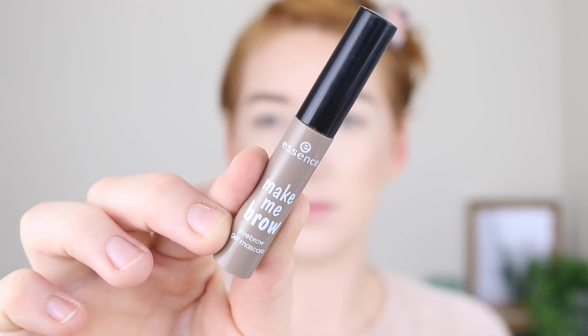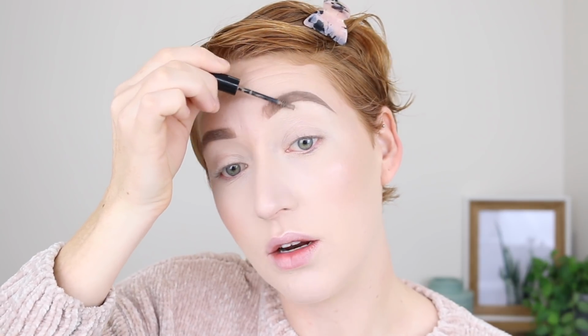And then to set the brows in place, I still cannot put down my Essence Make Me Brow. It's just so good at grabbing onto the little amount of hairs that I have and making them look more full and bushy. Not really bushy, but it looks like I've got a bit of something going on.